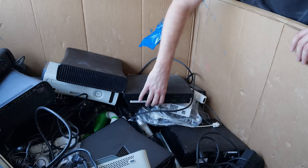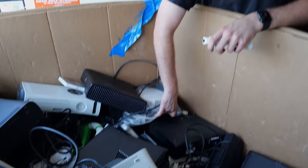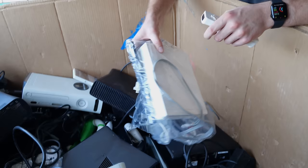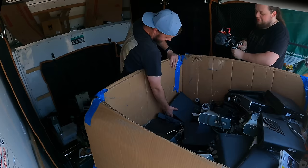All right, oh, we have a PS3 Slim. Dude, these things are filthy. These have probably been sitting in the warehouse for ages. Oh my gosh. All right, next up we have a Wii in a bag. Dude, what kind of Wii remote is that? We're probably like a fifth of the way through this lot, and there's just so much stuff still.